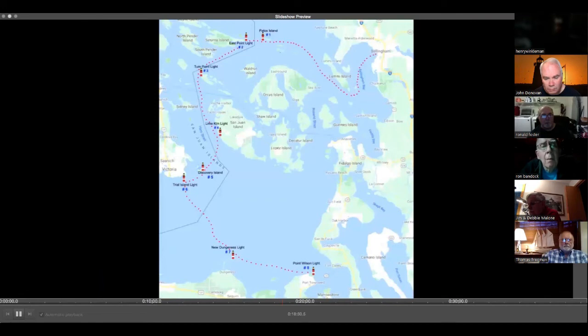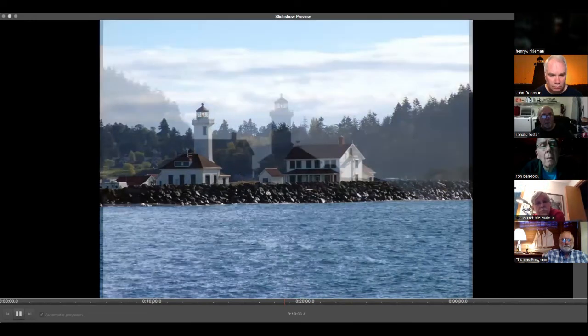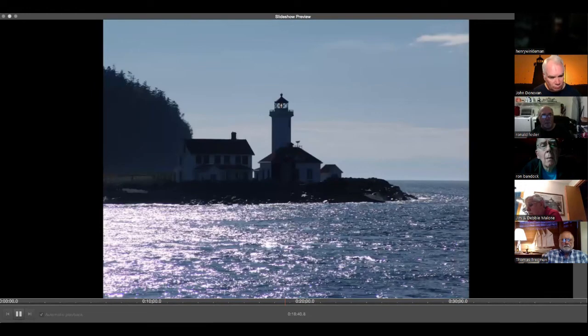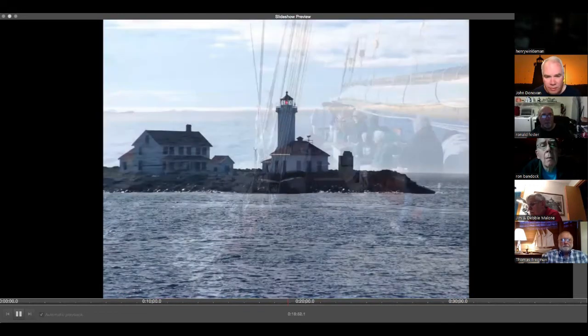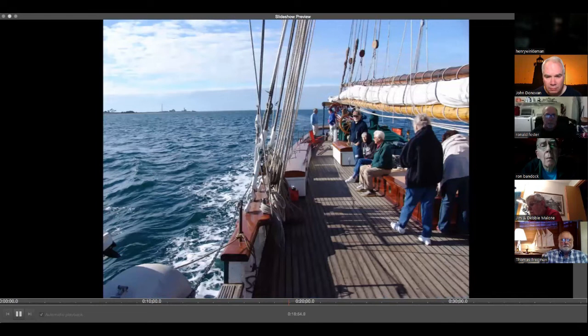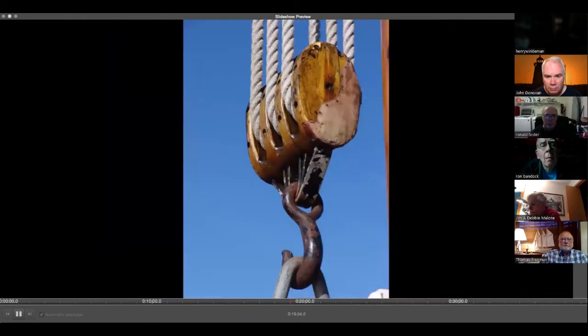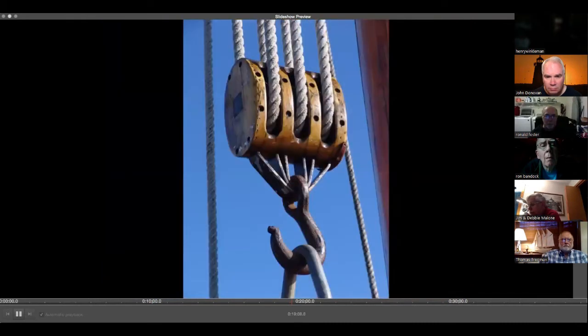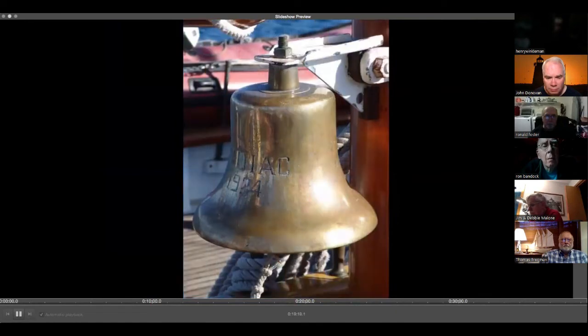Point Wilson marks the western side of the entrance to Admiralty Inlet from the Strait of Juan de Fuca. It's an important landmark for vessels traveling to and from Puget Sound. This critical turn was first marked by a church bell. Here we are underway off Point Wilson. There's some pulleys for the sails. And here's a Zodiac bell.